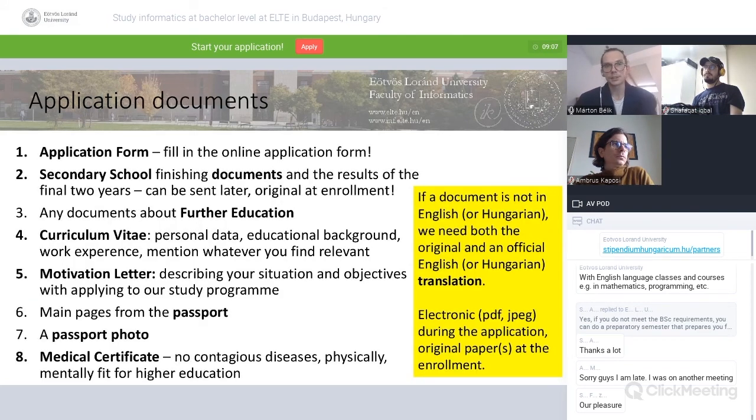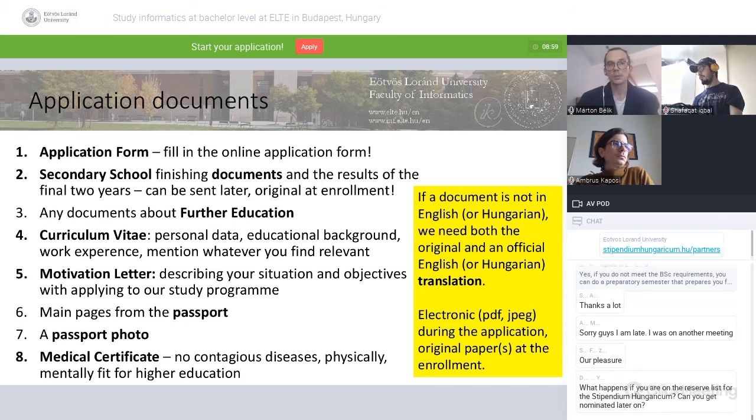To submit your application, you will have to submit the application form, which is an online form. We are going to check it later on. We will need your secondary school finishing documents. We will need any documents that you have about any relevant education that you would like to show us and attach here. A CV, a motivational letter. We will need the image of your passport picture, and the medical certificate that you are fit for higher education.